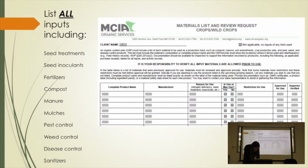Let's see, inputs. So we've touched on this a little bit, but inputs or materials are anything from seed treatments, allowed. There's lots of allowed ones. Inoculants, fertilizers, compost, manure. We do have you put, if it's off-farm manure, on a list. There are some things we look for there. Mulches, pest control, weed control, disease control, any kind of sanitizers in a packing shed type area. You wash out your harvest buckets with something, maybe a peroxide or a bleach. That goes on your list, we approve that too. Really anything you use gets listed and approved.